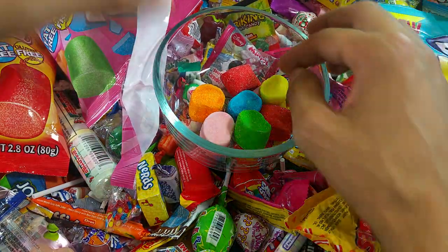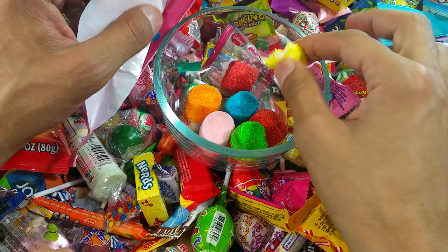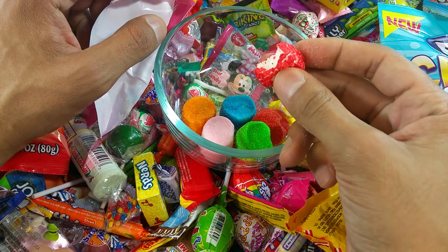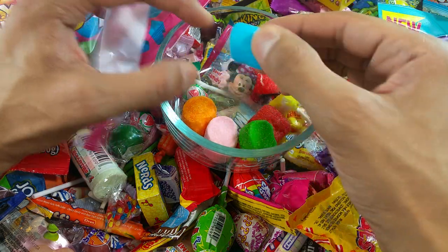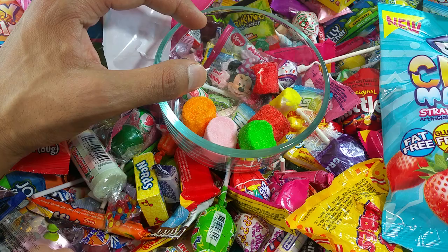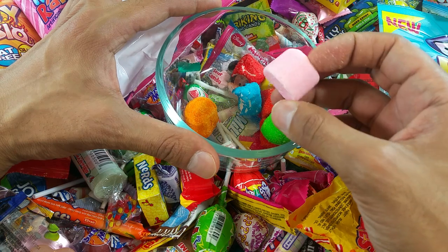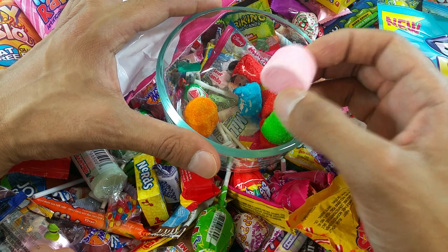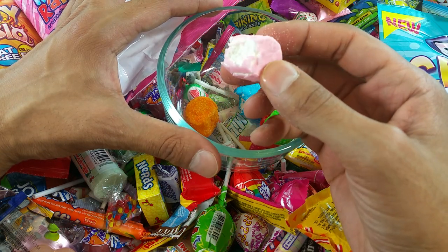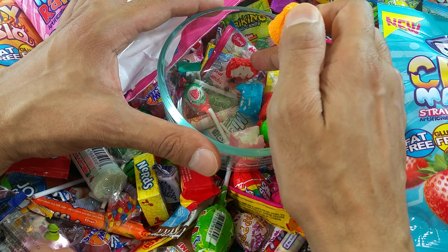Let me try the yellow one first. Lemon, right away. Alright, let's try this one. Strawberry right away, can tell. Let's try the blue one. Must be blue raspberry, blueberries. Nice marshmallows. What about the pink one? I wouldn't know unless I try it. It probably is cotton candy. I don't know, it's more strawberry, actually. Maybe this was cherry. Yeah, I think this was cherry.